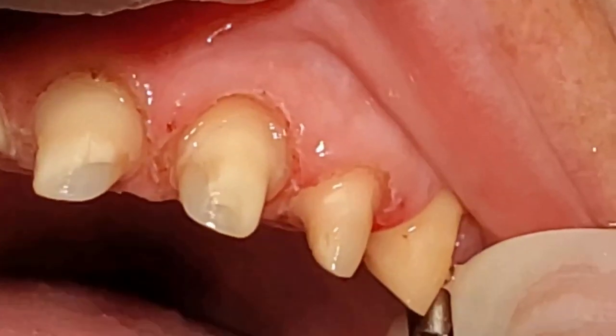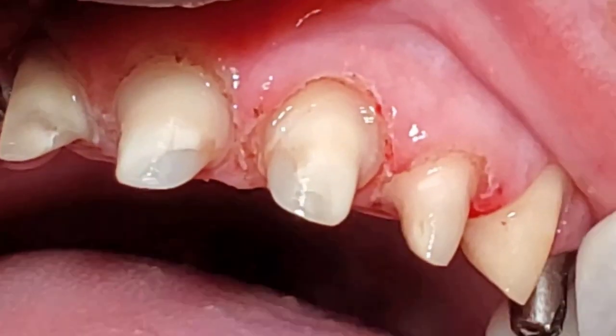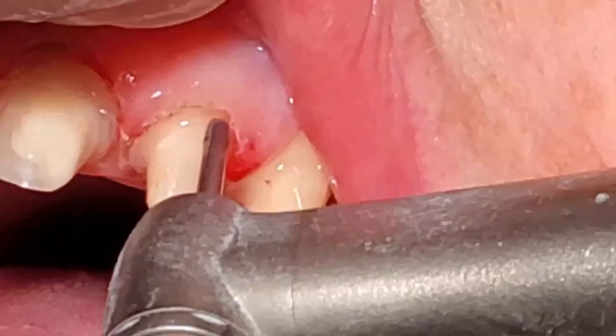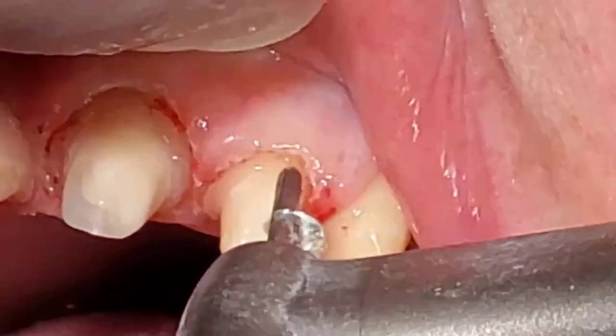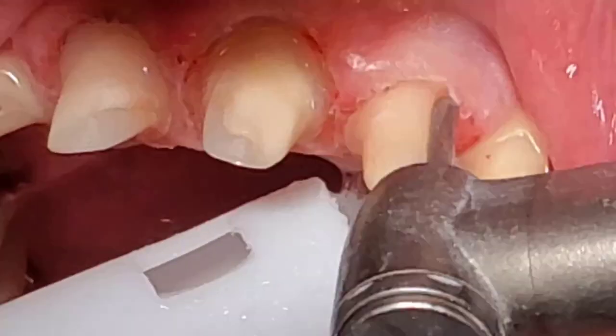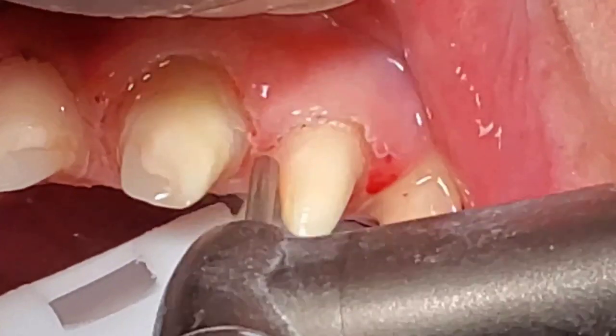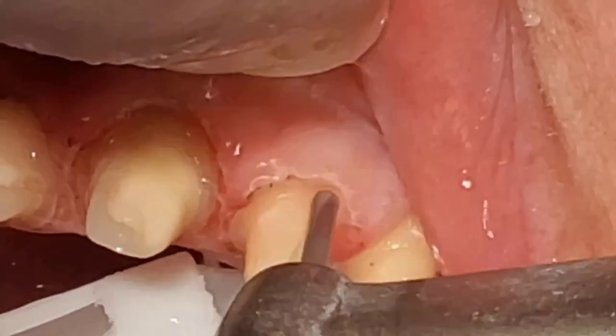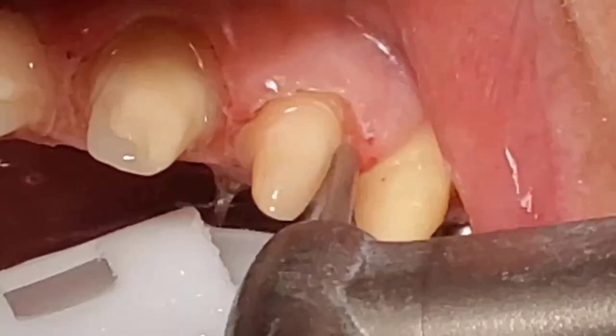You can kind of see we just did that. We'll show you one more time, right here at the lateral incisor at the gingival margin. You can leave a lip. Very key to getting a perfect margin is smoothing things off, especially the finish line.